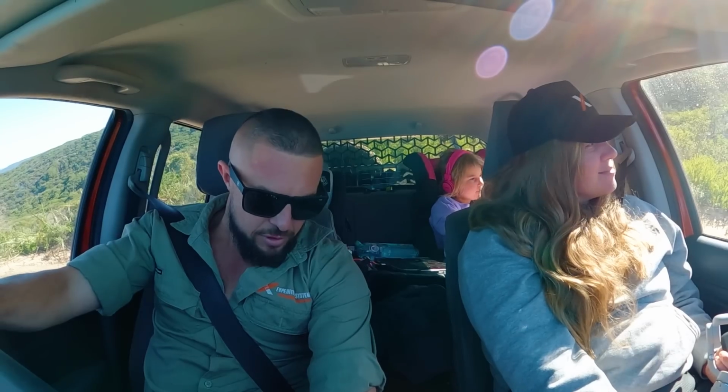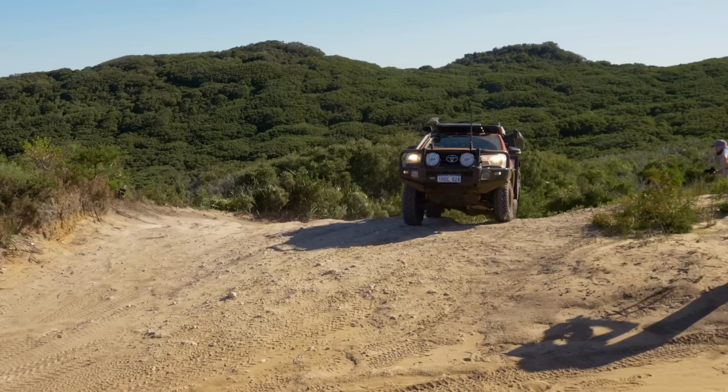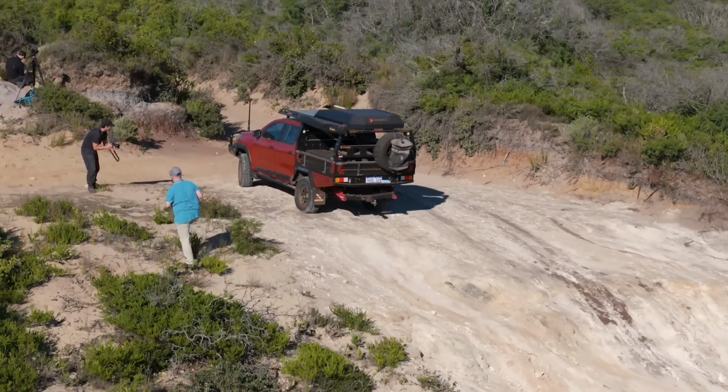Whoa. Let's chuck diff locks on and let's see what happens. It just climbs straight over. Once we're up on top, I'll take that diff lock back out again. And then it was time to head down the hill.